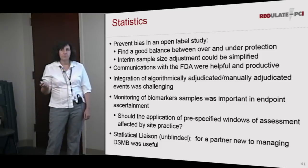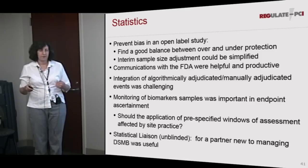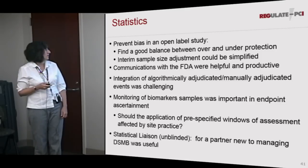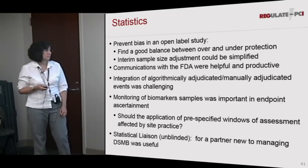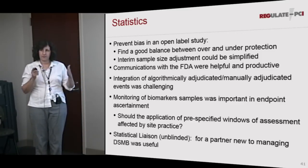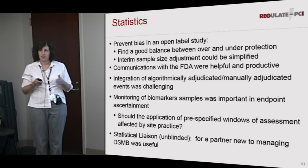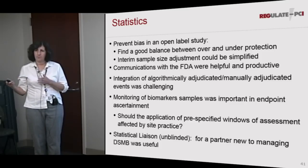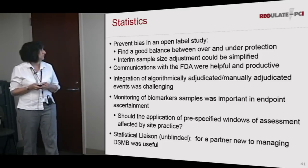We had a lot of biomarker samples, and that was really important as one of our endpoints, or several of our endpoints. And so one of the things that Jen, who was our statistician, wanted to know is how we set up protocols. Is it better to have these pre-specified windows where we have to have things and define those by the protocol, or should we have a little bit of leeway because that's not always how things are collected in real life, especially in the cath lab?